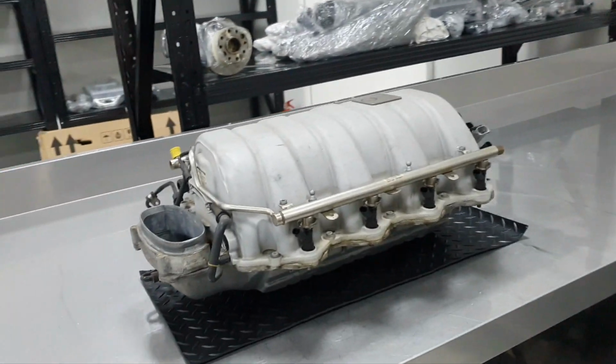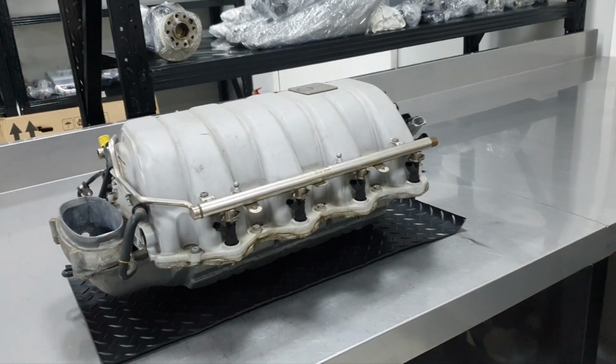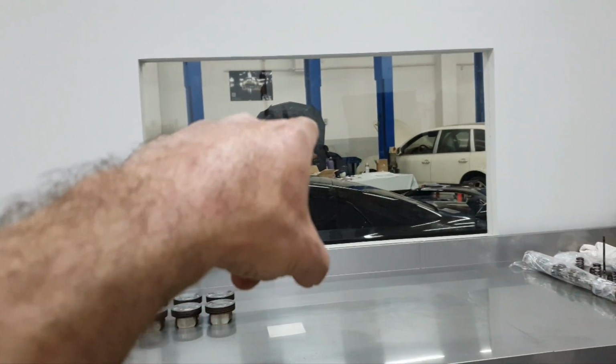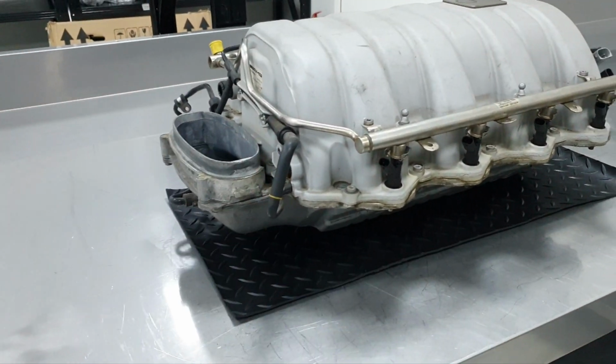Back inside of the engine room. Now, this video will either be only 7-8 minutes, or it's gonna end up like the Titanic movie, 3 hours. The guys there continue with the car, and me here with the intake manifold.